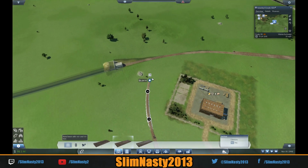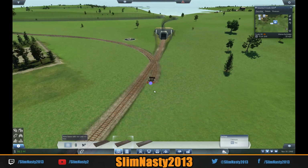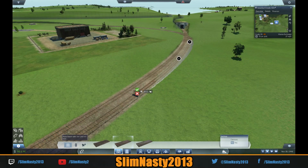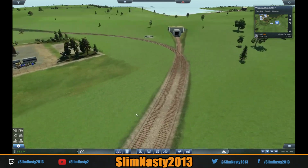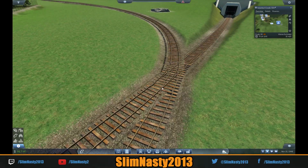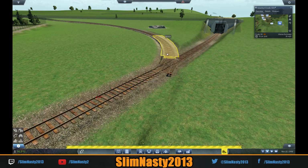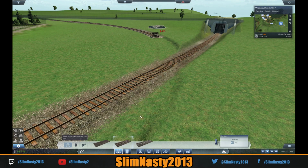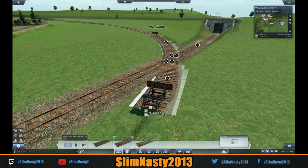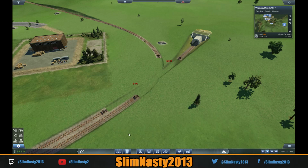And then effectively this wants to go like that. This will work. Double slip switch. That looks horrid, by the way. We need to make that flat, don't we? Effectively.